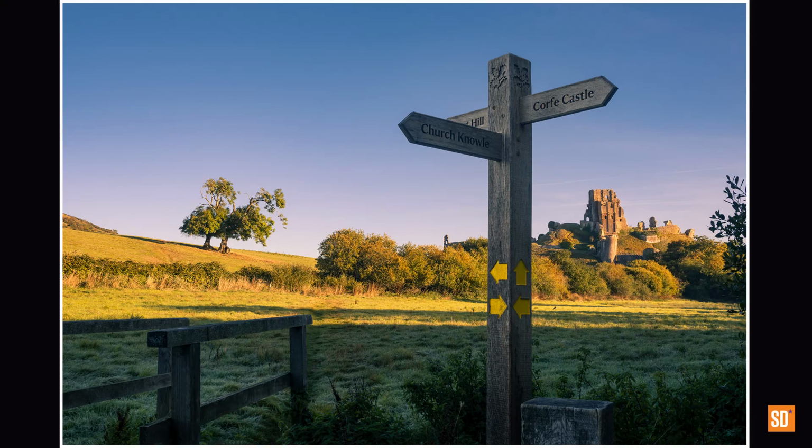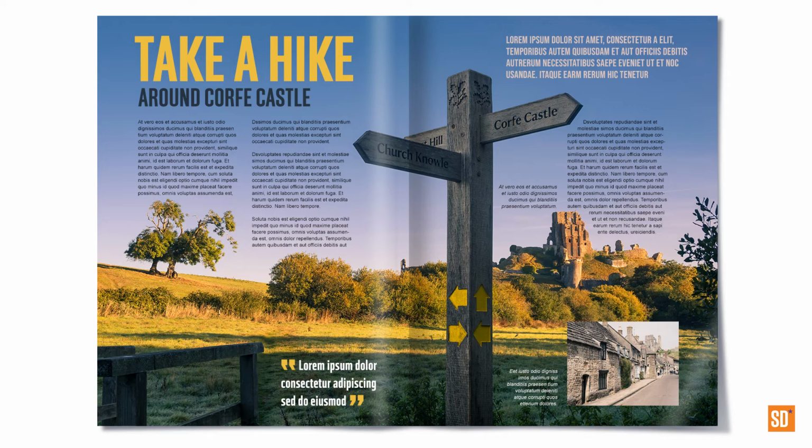I've got a shot here with the Corfe Castle sign and the castle in the background. It could be used for an outdoor hiking publication or guide. Yeah, it's a nice stock shot to have. Actually, this image for me is fantastic. It has a lot of potential. It can be used in a variety of different ways, and it's just a little bit unusual. There's a bit of a story there about walking and hiking in the area with the signpost.